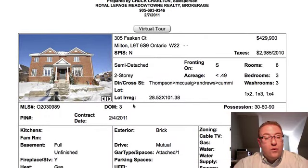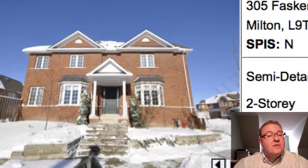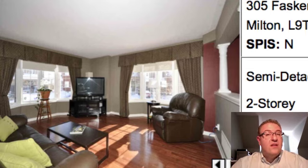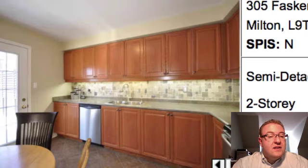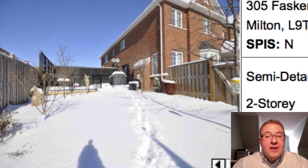Fasken Court, $429. Now we're talking about a semi-detached, over 2,000 square feet. But it's a semi, it's $429. That's big money for a semi. We're going to see some double car garages, and we've seen them for $439, $434, $450. So where's the value here? So you've got the nice hardwood floors, beautiful inside, nice open design. You've got the fireplace there, the kitchen. I mean, it's about as good as you can get with a semi.